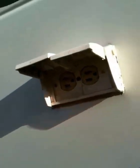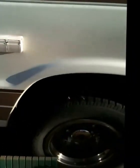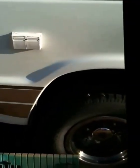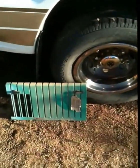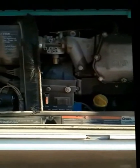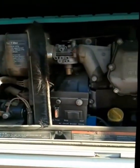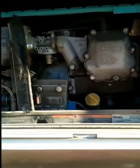Here's a little outside GFI. Can't see that. Anyway, that's a plug, outside plug that would run on the generator or on shore power. And that is the generator cover. I've got everything all opened up, so a little bit dirty. There is the generator, 3600, runs on propane, and fires right up, no issues.